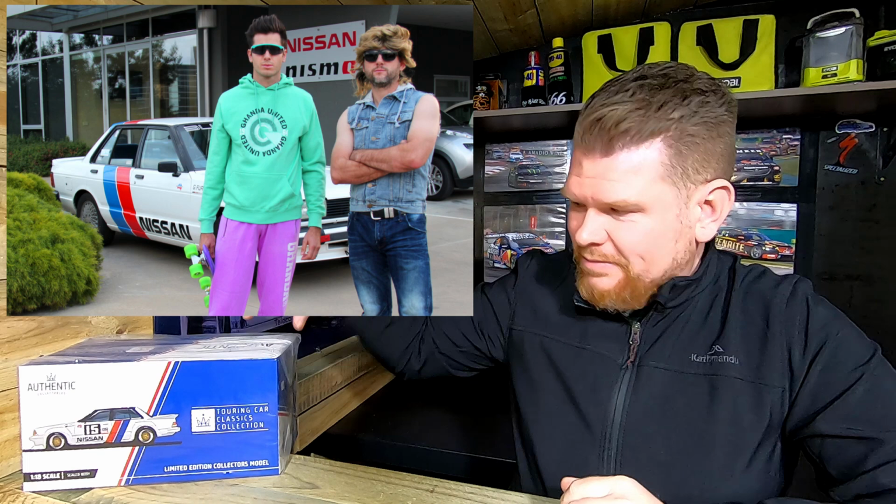Highly illegal modifications that they got away with because they weren't caught back in the day. This car actually won on its debut, this specific number three, or the third one that they built. In 83, it won the Oran Park 250-kilometre race.